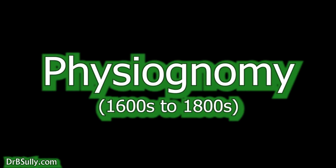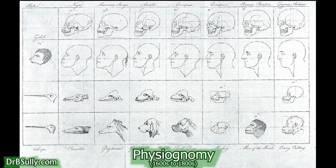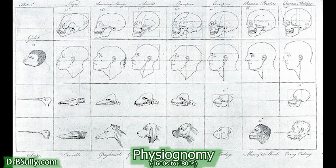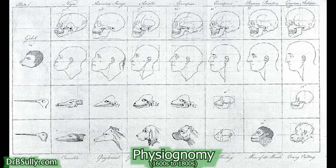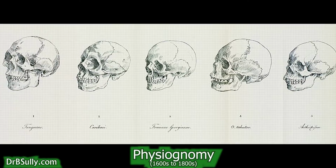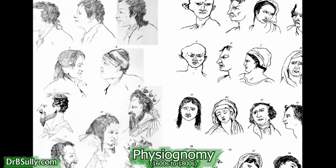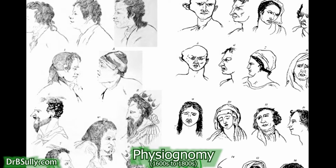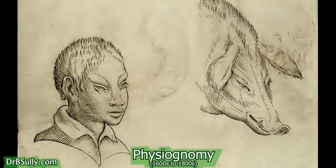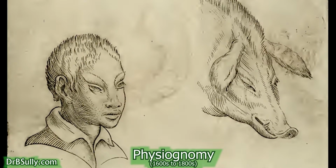But they were very early attempts, and there's a lot to learn from what they got right, and even more importantly, what they got wrong. One of the earliest attempts to link biological traits with behavior is known as physiognomy. It originated as far back as the 1600s and continued through the 1800s. Physiognomy linked a person's facial features with their moral character. So essentially it was thought that by examining how a person's face looked, how it was structured, if there was anything abnormal about it, you could determine what type of person they were and therefore ultimately how they would behave.